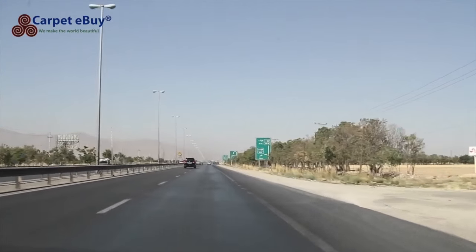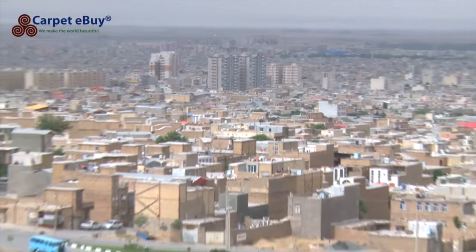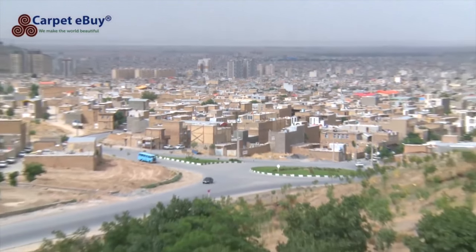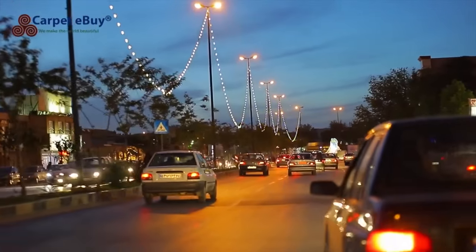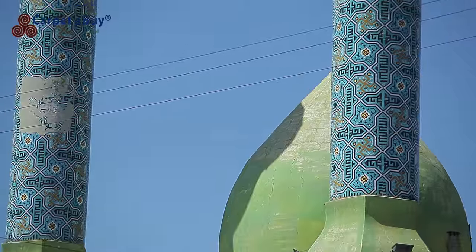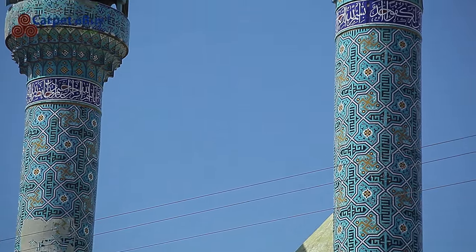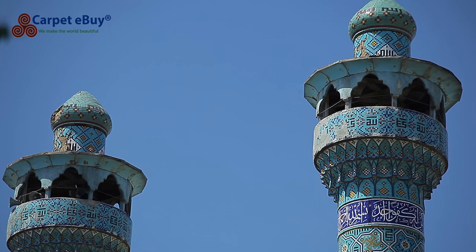The city of Arak is located at 1,750 metres above sea level and 260 kilometres southwest of the capital, Tehran. It has a population of 600,000 who predominantly speak Persian. The surrounding land is fertile, and grain, barley, and fruits such as walnuts, almonds, and especially grapes are grown.